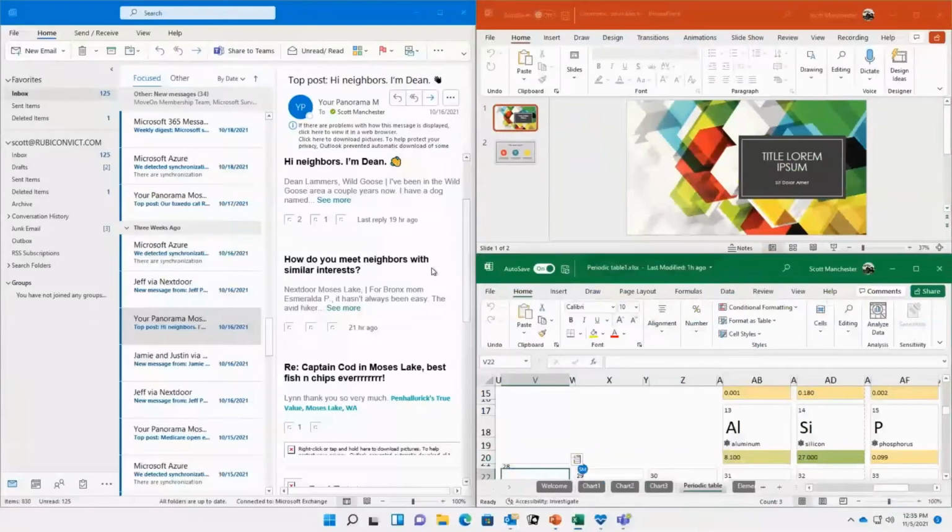I'm running in a relatively low resolution because of the recording we're doing here, but generally I run in a 4K resolution with my virtualization environment, and I can be super productive in this view where maybe I'm composing an email and looking at some data in a spreadsheet and some materials from a PowerPoint.